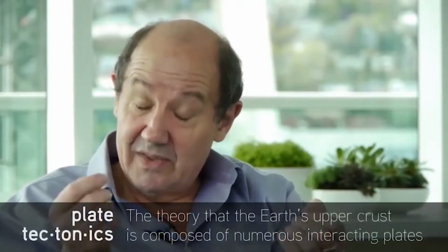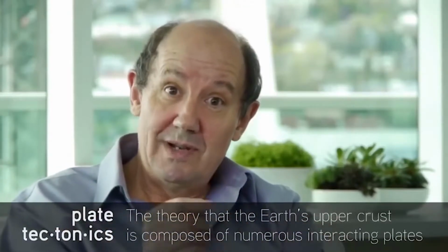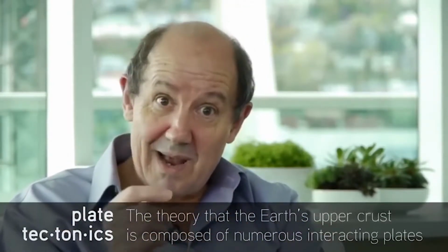Okay, these are the basic ideas of the modern theory of plate tectonics. And the theory of plate tectonics is the fundamental idea of modern geology and earth sciences, just as Big Bang cosmology is the fundamental idea of modern astronomy. It explains a huge amount about how the Earth works, just as Big Bang cosmology explains how the universe works.